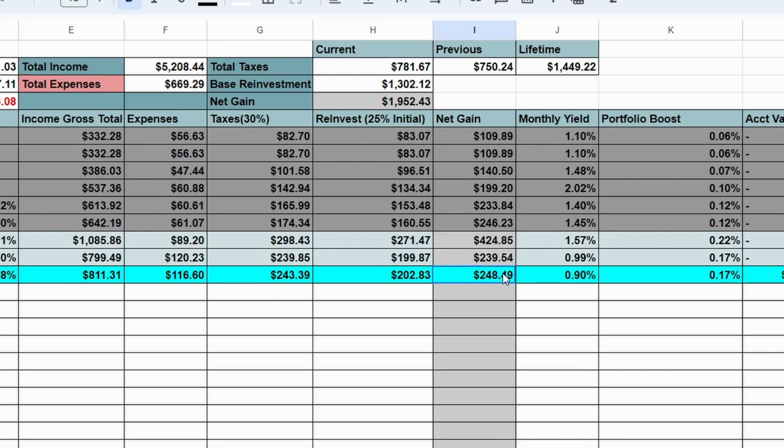And then here you have your net gain. So right now, after your reinvestment, taxes, expenses, I am left with $248.49. With this money, you can do whatever you want. You can buy cheeseburgers with it. You can reinvest that money back into the Yieldmax funds. What I'm trying to do with the extra money is pay down my margin a little bit faster.